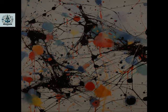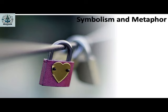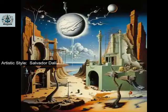Pollock's style invites viewers to experience a sense of freedom, an unbridled expression, contrasting sharply with the more structured and ornate approach of Klimt. Now let's delve into the intriguing aspects of symbolism and metaphor in art. These elements add layers of meaning, allowing us to interpret a painting in multiple ways.